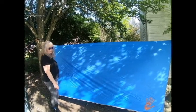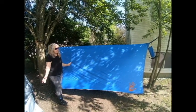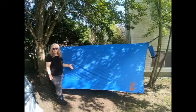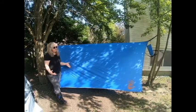But this is just a simple little tarp. You can get it at Amazon. So you can set yourself up a tarp and a hammock really cheap for under $60 at Amazon. You can probably get a little bit less than that. So you can go and test a hammock.